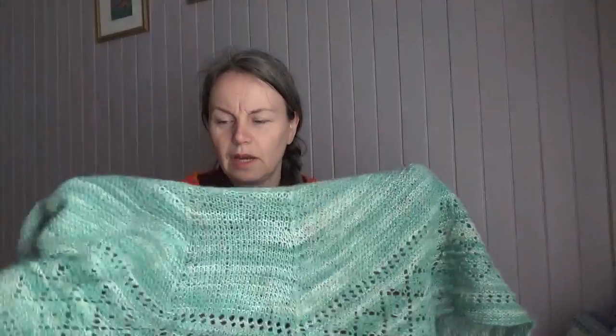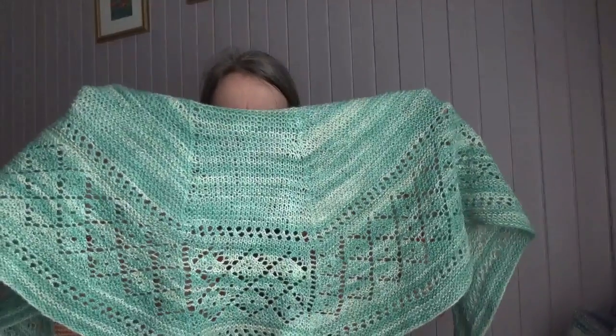So I need a little bit of concentration on the lace part, but the rest, this is a really quick knit. I think I made this in 1 week. It's woolen spun and light and very wearable, and I think you can choose many kinds of yarn if you want to. I have started another one.